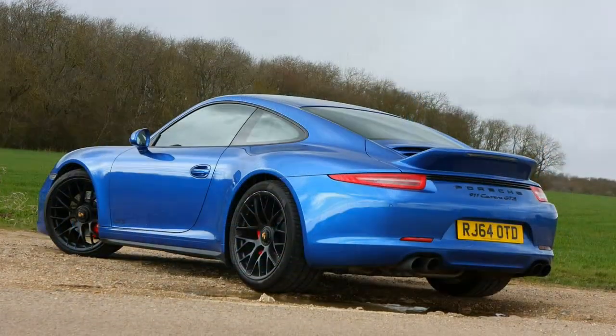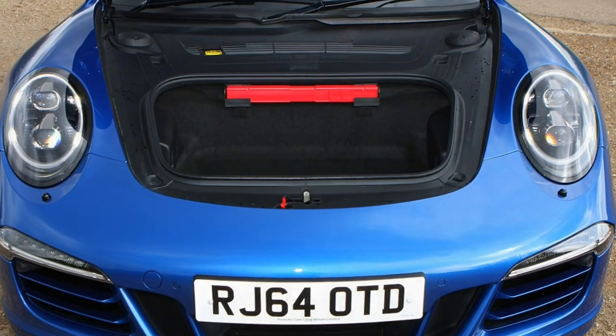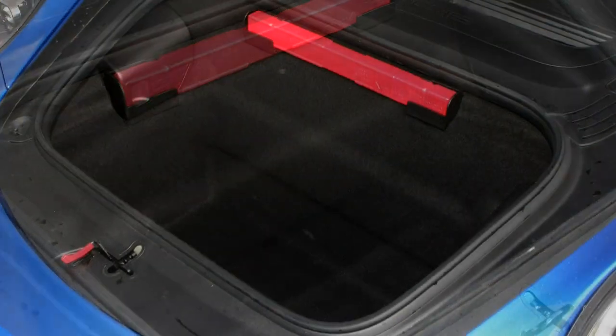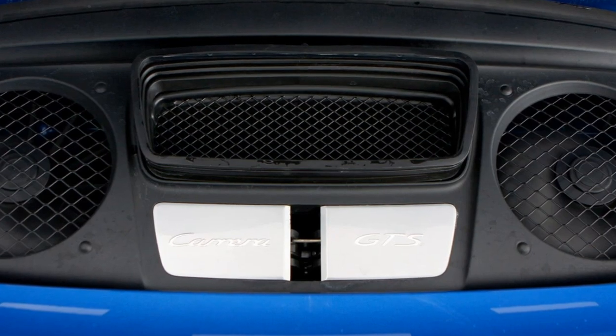Rather than overhaul the rear-engined, rear-wheel drive blueprint that Porsche struggled with in earlier years of production, the German manufacturer went on to hone and polish its flagship model into one of the finest performance cars on sale today. Now over a million have been sold.